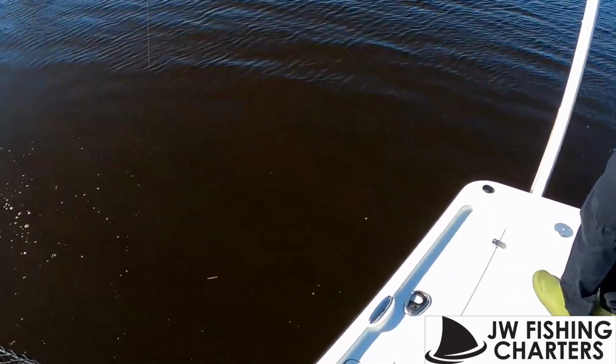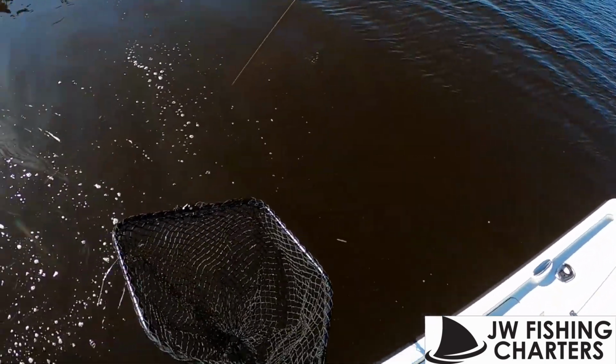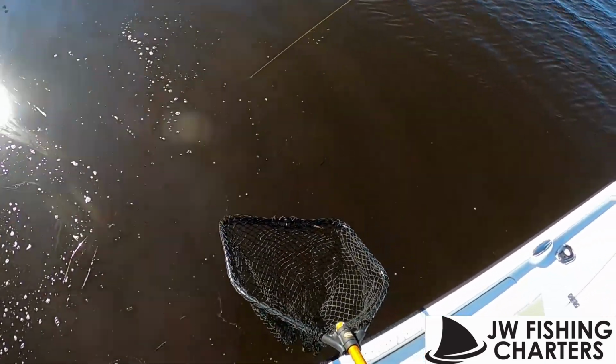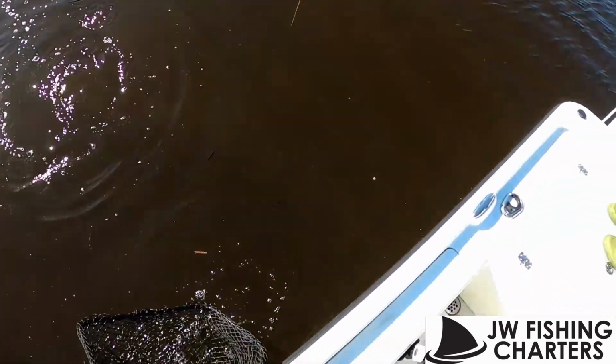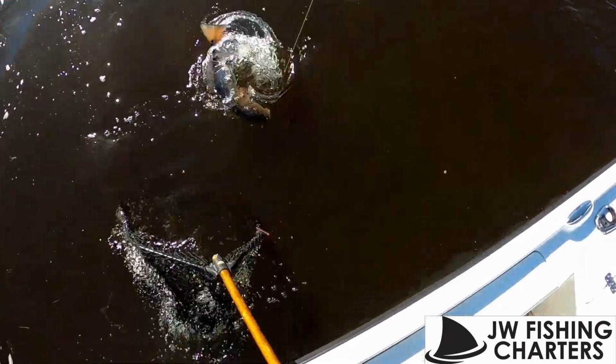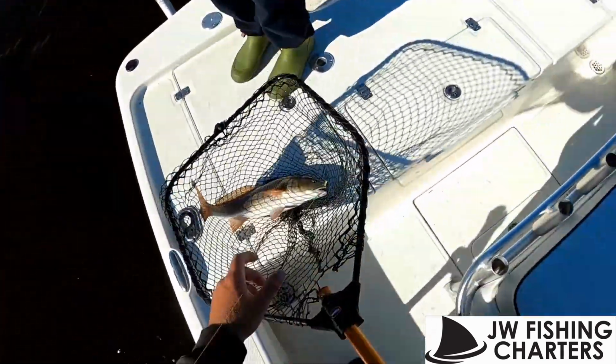Well, you found the hot spot. Barely legal red. Or is he small? That's a keeper. Nice redfish. That's a big one. Bigger than I thought. Yeah, that's a good fish. They're just cold, they're not fighting yet.